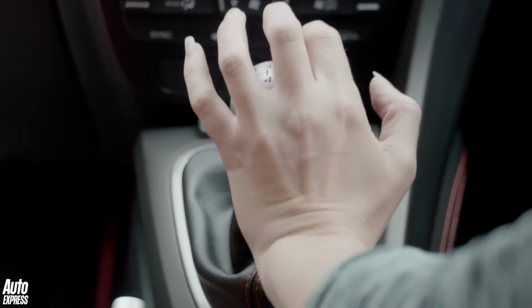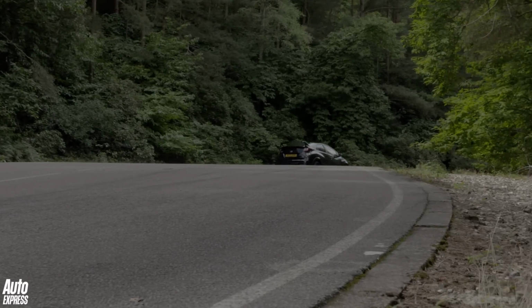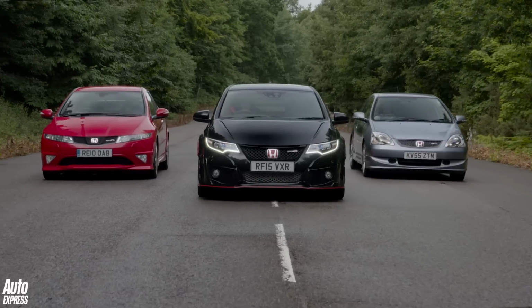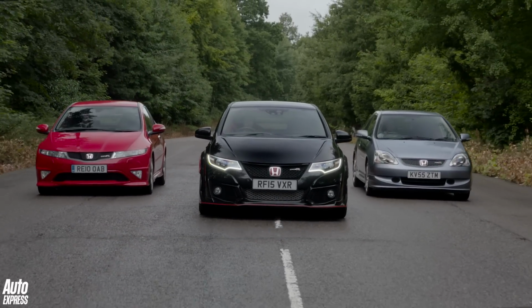I've got around 100 brake horsepower extra on tap, which is never a bad thing. Plus, it's got double the torque available at just 2,500 revs. To demonstrate this, we're going to do a little test. How quickly can the cars accelerate from 20 miles an hour to 60 in second gear?